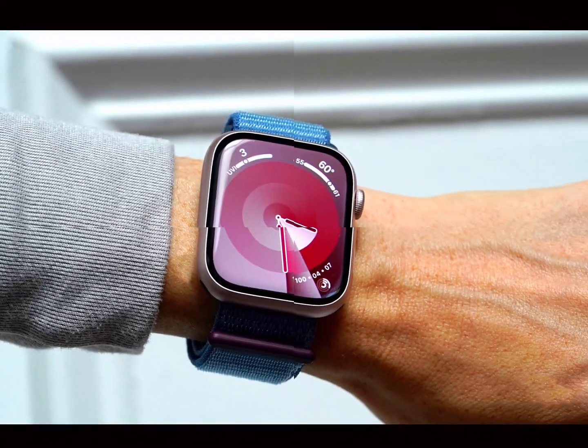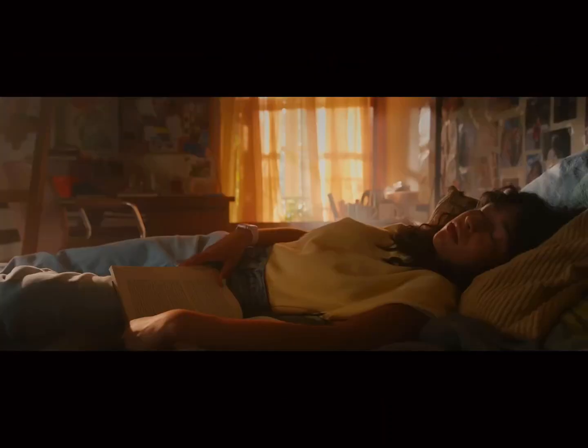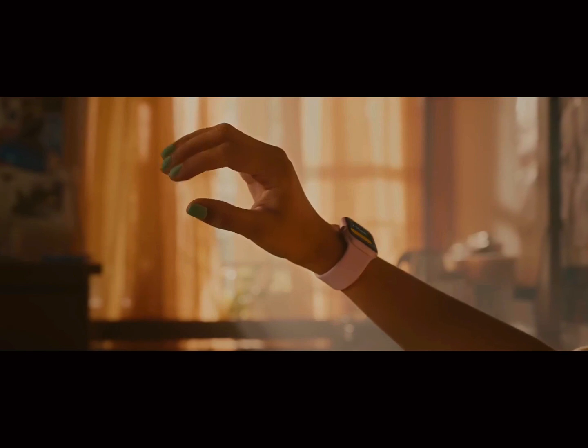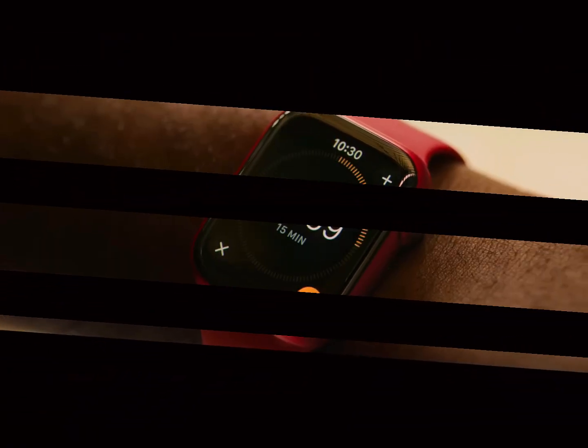As we await more news on the Apple Watch Ultra 3, it's clear that the Ultra 2 has set a high standard for what users can expect from wearable technology. Stay tuned for more updates as we continue to explore the future of the Apple Watch Ultra series and its potential to further revolutionize the way we interact with the world around us.